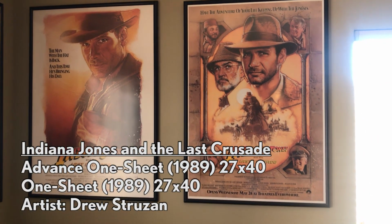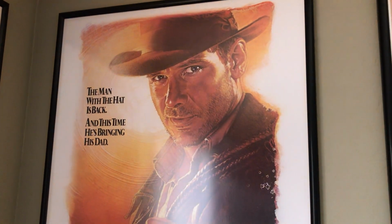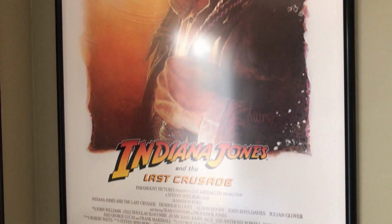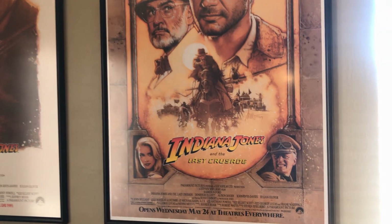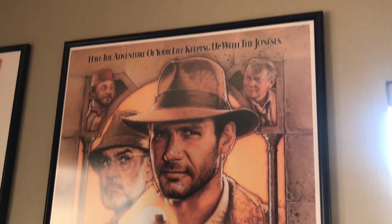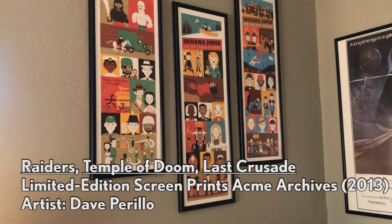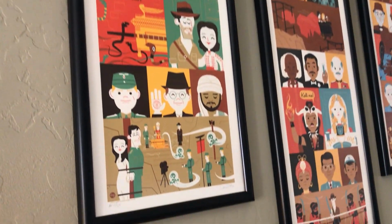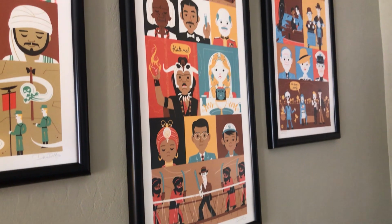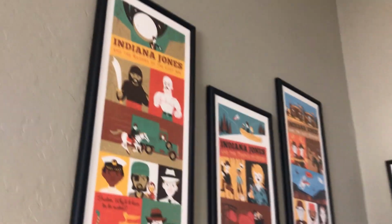Here's the Last Crusade one sheets. After the Temple of Doom poster, Drew Struzan became the go-to guy for Indie, for obvious reasons. Excellent, excellent artwork. Now over here, I've got the similar Dave Perillo trilogy for Indiana Jones. Again, art proofs. They do a good job encapsulating the entire trilogy.